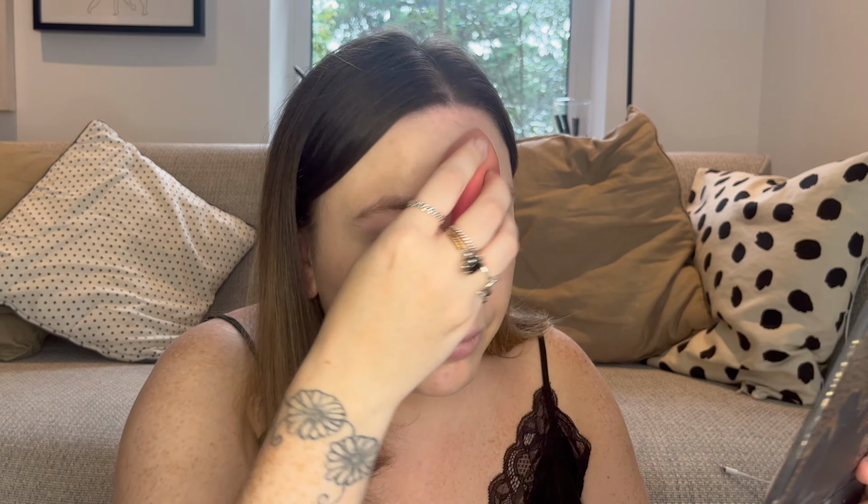So let me start working it in with a sponge. I feel like I'm gonna have to put a tiny bit more on with the sponge. Okay, so I used 2.5 pumps and it got me to this. So I'm gonna go in with another full one.